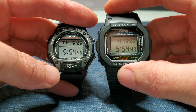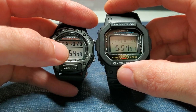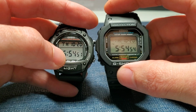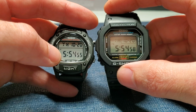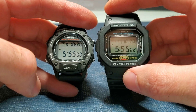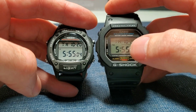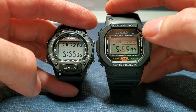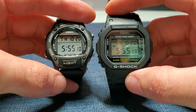The W93H has a very basic alarm which does not allow you to set the alarm for a particular day of the month or a particular month. Basically, it's just a basic repeating alarm. The Casio has a more advanced alarm where you can pretty much change the alarm for any type of month or day that you want, as well as having a basic repeating alarm.